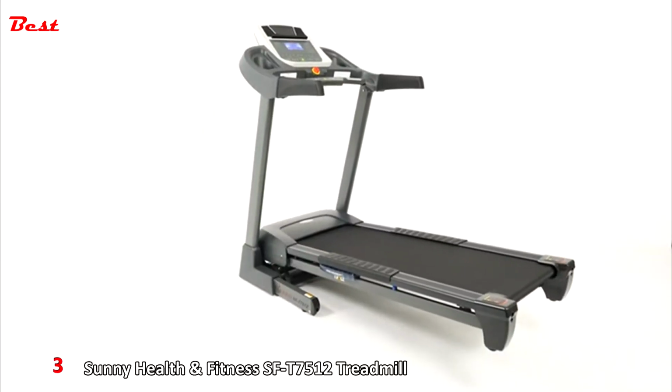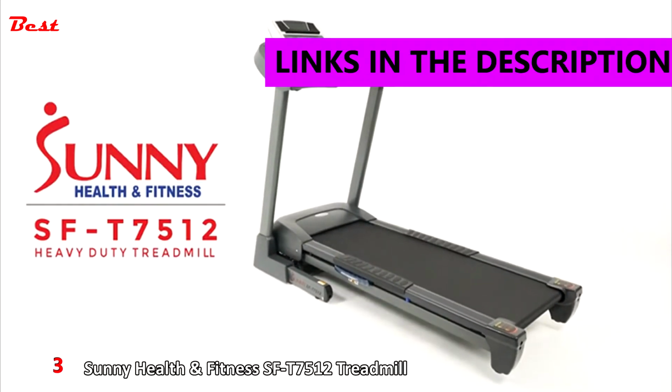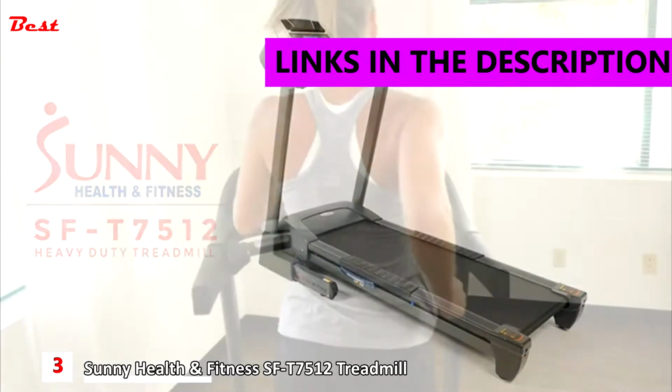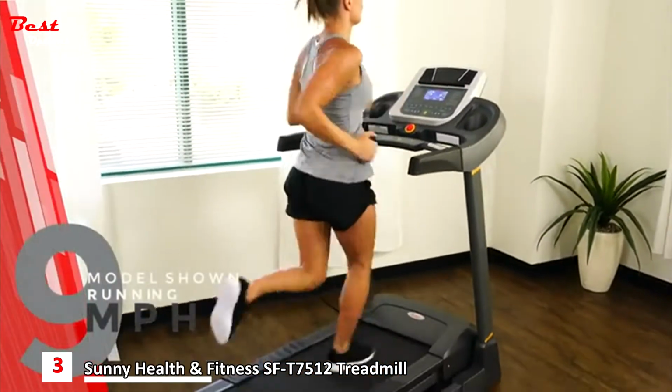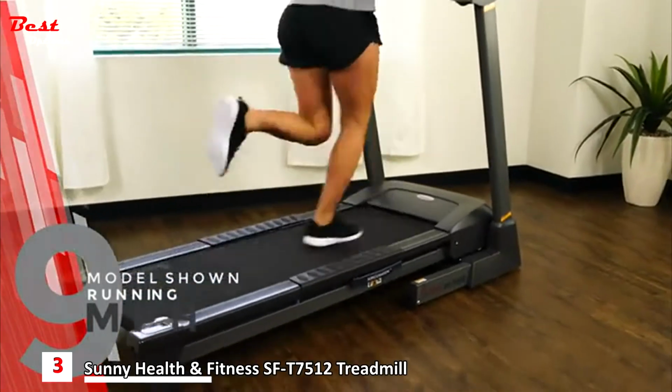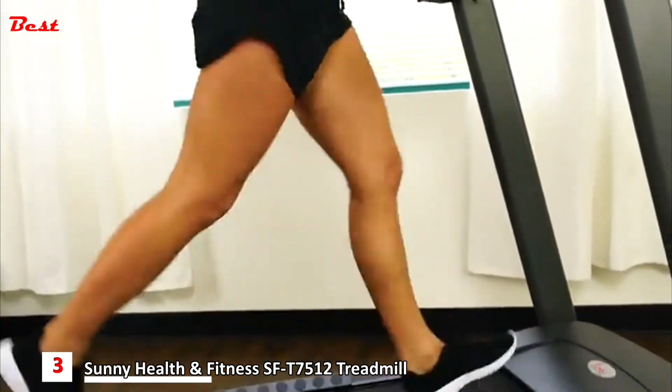Say goodbye to the crowded gym and take control of your workouts with the Sunny Health and Fitness Heavy Duty Treadmill. This machine is perfect for walking or running. The large responsive deck is equipped with air cushion technology to increase energy return and reduce the impact on the joints.